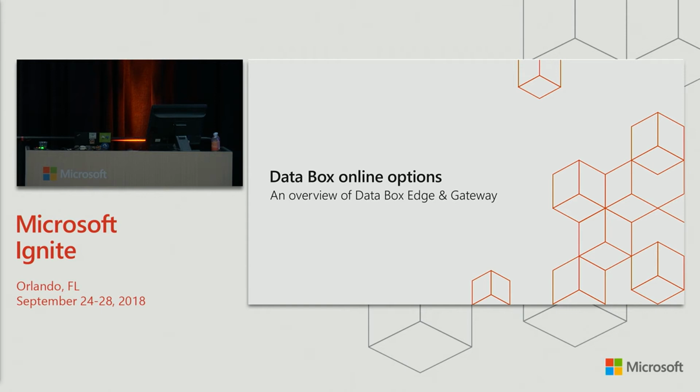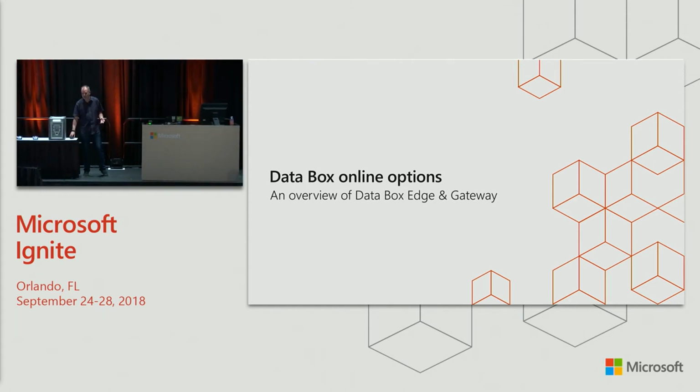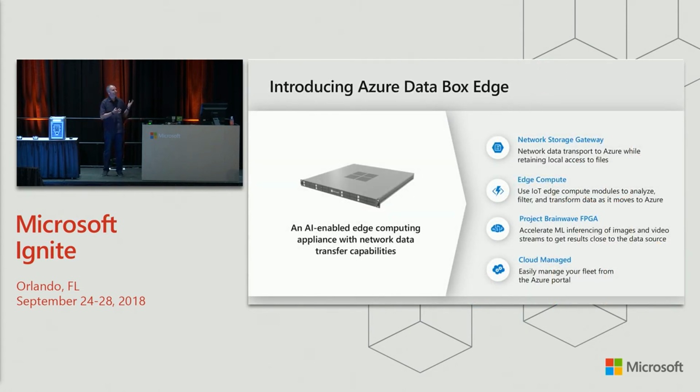So Matt did a great job walking you through how the DataBox offline devices work. And so what we're going to take a look at now is DataBox online options for transferring your data over the network. So the first one is DataBox Edge. So DataBox Edge is an AI-enabled appliance that allows you to transfer your data over the network.